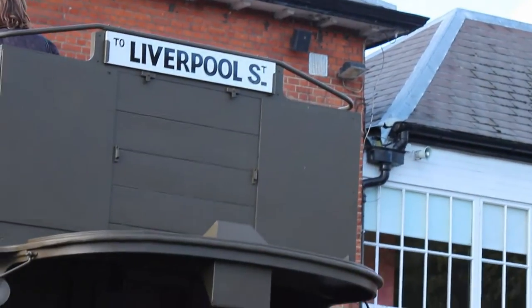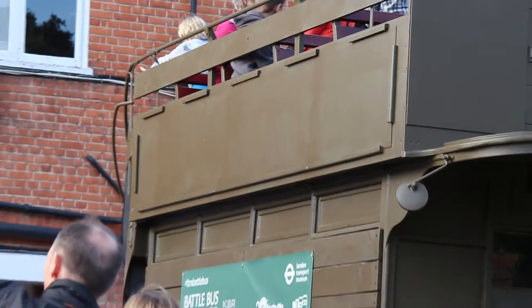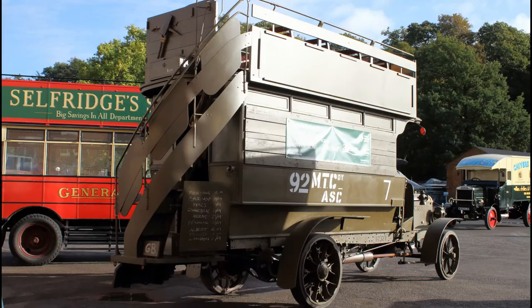B-2737 is here bedecked in its army uniform. It is usually seen in shiny red and cream at the London Transport Museum. Its drab guise is to commemorate the centenary of the start of the Great War. During August and September, it toured the battlefields in Belgium.